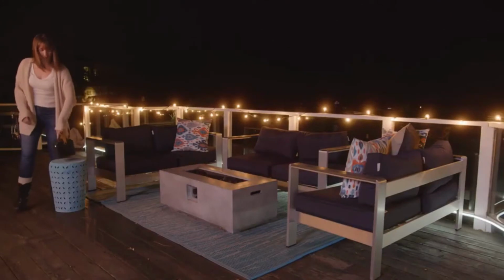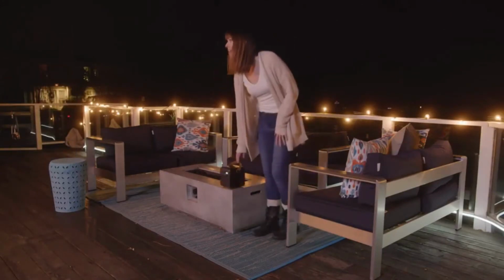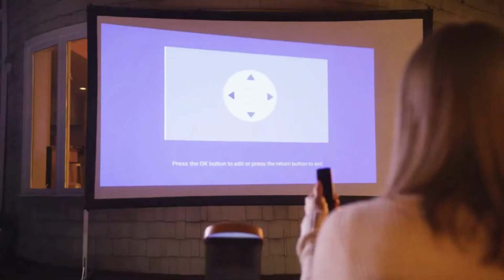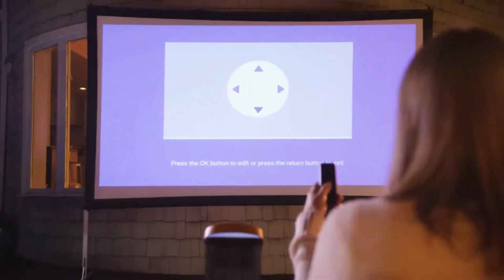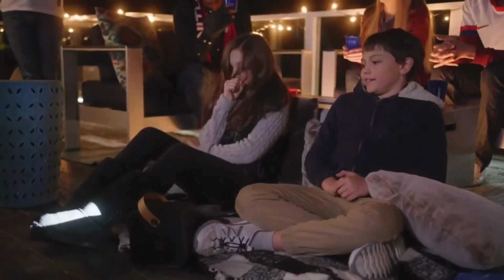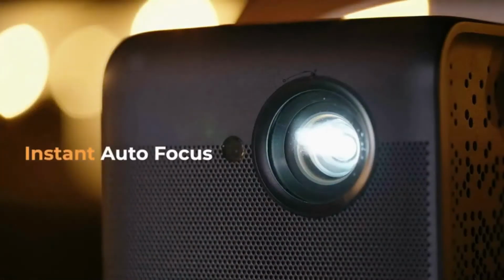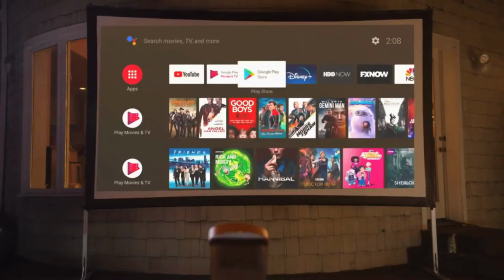Finding the right position has never been easier. The 4Movie Dice can be placed at any angle, and with its smart keystone correction, you can adjust both vertically and horizontally, up to 45 degrees. Accidents happen. No big deal. Just place the 4Movie Dice back up, and the instant autofocus adjusts the sharpness automatically.